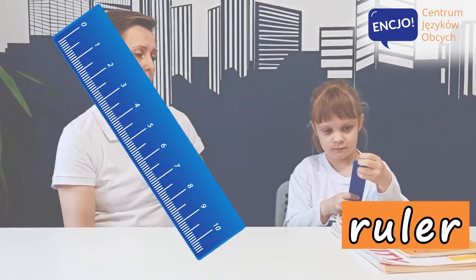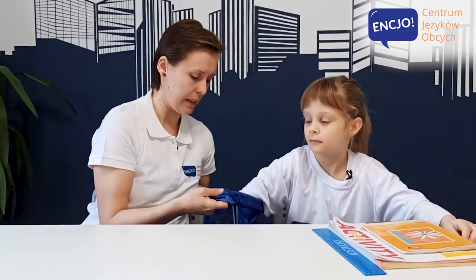What is it? Ruler. It's a ruler. It's a long ruler. Okay. I think there's one more thing in the school bag. Let's see. What is it?